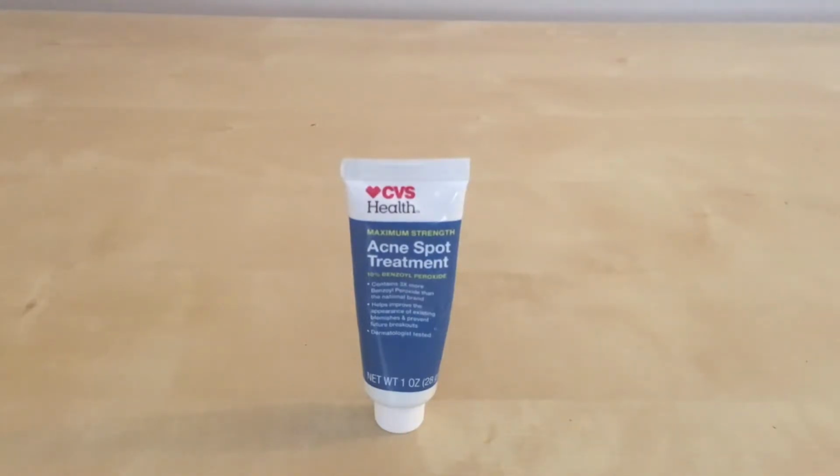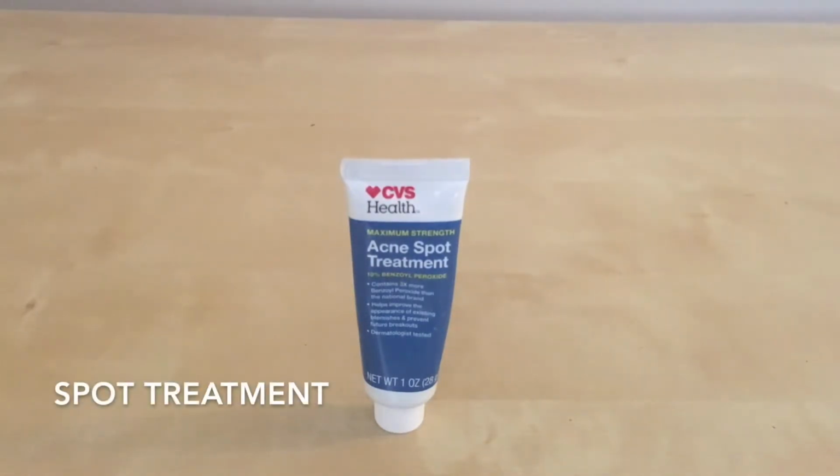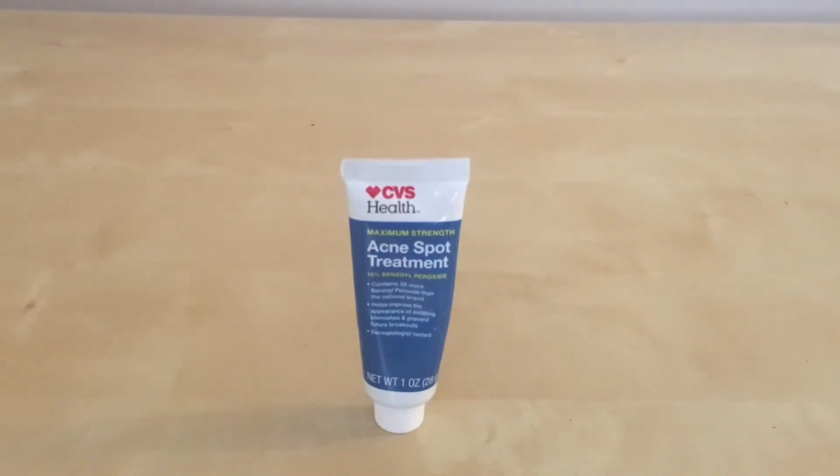Now, I am not recommending that you use it if you suffer from moderate or severe acne and you need something that has an all-over coverage. This is not the product to use. This is for just literally a spot. It's a spot treatment. You're gonna put a dab of it on the problem area and you will see the bump disappear within a few days.